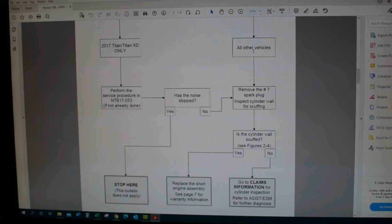But anyway, so I called him back. It's like, you can't pull the plug and scope it? Nope, we don't hear the knock. So I went back. At this point, I'm a consumer scorned, not really happy. So anyway, I got it back and cooled off.